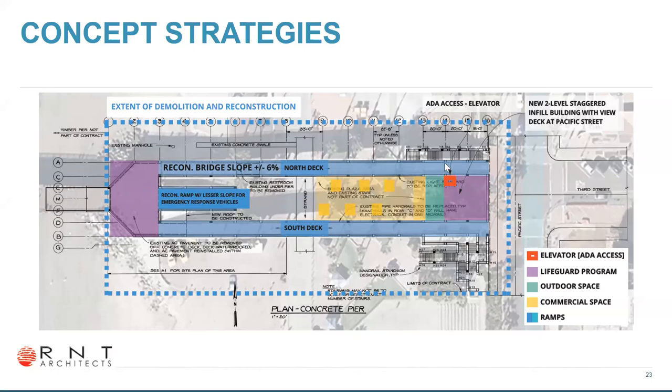So one of the things we're looking at is, of course, the existing Tin Fish right here between the two decks. We thought, okay, how can we expand this without going beyond the existing footprint? So we looked at this area as a strategy. Can we look at this for development, whether it's a single or two-story structure?